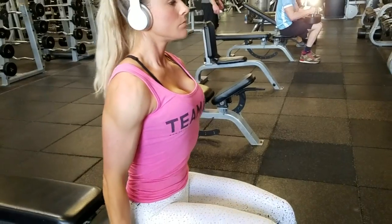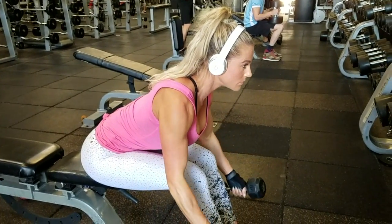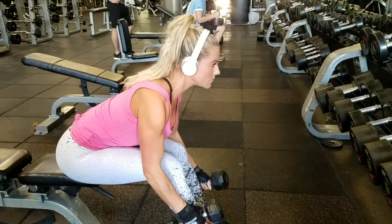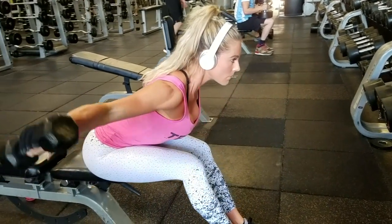Alright, this exercise I've done here is a seated rear delt fly, so just using dumbbells. I keep my feet together, try and keep my back flat and sit forward so that I'm bringing my chest down towards my knees. From there I'm opening back on an angle. The biggest thing I would say with this one is getting that angle right.